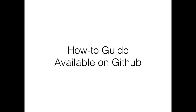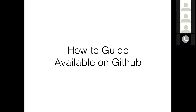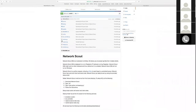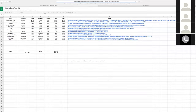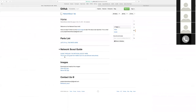And we do have a how-to guide available on GitHub, and I'll actually take you there. So here's our Network Scout page on GitHub. It's networkscout/ns. There's a slide coming up with the address a little bit larger. It tells you how to install it. But if you come over to the wiki page, you can actually see a parts list, a guide. Let's see if I can go back. There we go.